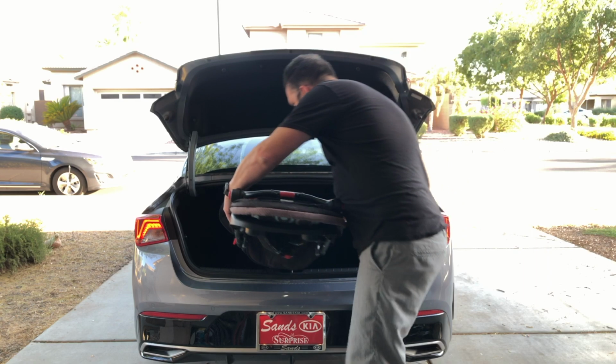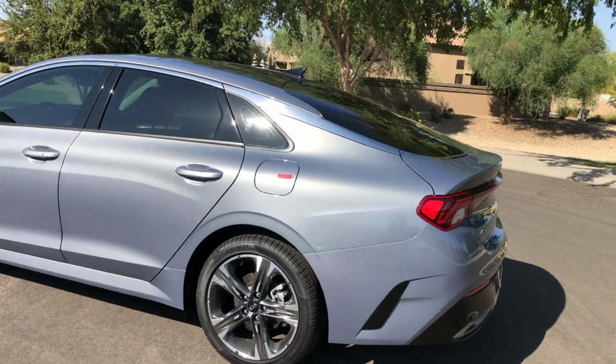So the K5 is a mid-sized sedan, as I have mentioned a couple times in today's video. And as you would expect, it has an enclosed trunk. What's nice about it though is because it's mid-sized, it's pretty deep and it will hold almost everything you can throw at it. In fact, it totally eats up our jogger stroller with no issue. Now, due to the design of the car to make it look extra sporty, the opening is pretty small. But once things are inside, it's very deep and plenty of space.